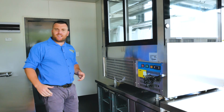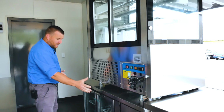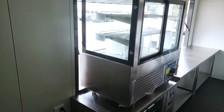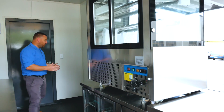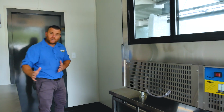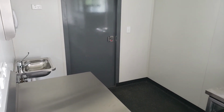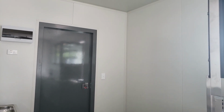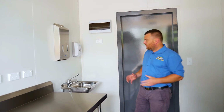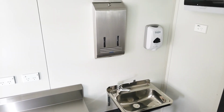Down the back end of this cafe is where it really gets quite interesting. Now we've managed to get an underbench freezer, and on top of that we've got our display cabinet also. Moving down further, we've got a void area with some power options, so the client will be able to wheel in some commercial fridges that are not necessarily for display but just more for cold storage. Tucked in this back corner, as you walk through your PA door, you're greeted with the hand wash station, so the guys come and clean up before they get straight into work.